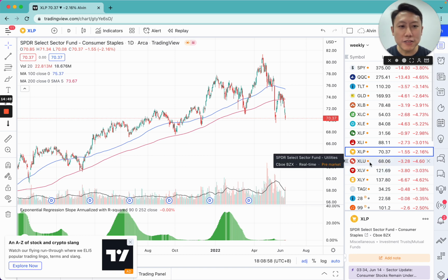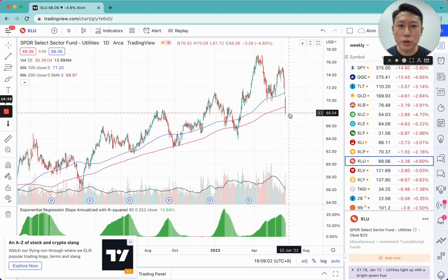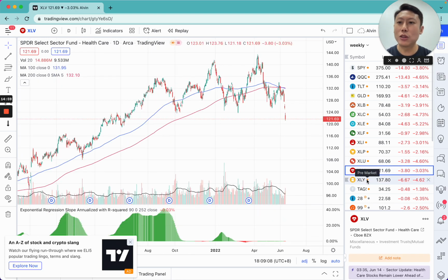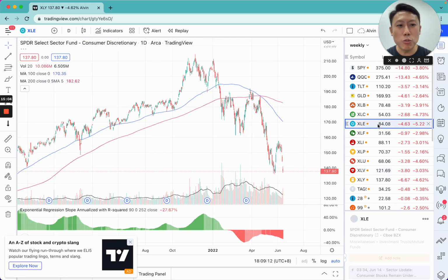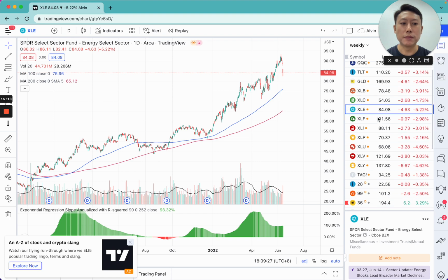It's supposed to be defensive, right? But it has gone down as well. Utilities, very big down bar, below the 200-day moving average. Very, very bearish. So no matter which sector you're looking at, they are all below that 200-day moving average. Healthcare, consumer discretionary, the only sector left is energy, and we already saw energy weakness as well. So that's what I think is going to price in a recession. And if that big R issue is coming up, expect more sell-downs to come.